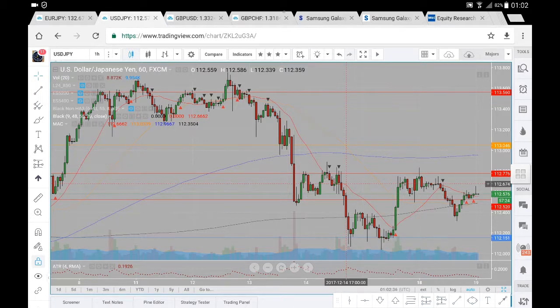So this is US dollar Japanese yen analysis for Tuesday, 19th of December. Now, let's have a look at what happened in the past before making our future projections.